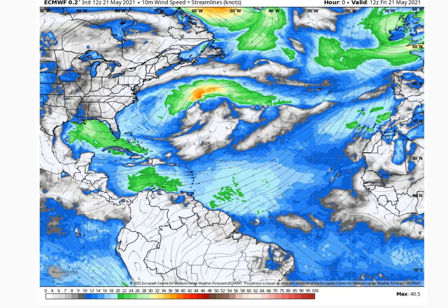But let's now go ahead and look at the actual impacts wind-wise here. This is looking at the 10-meter wind speed here in knots. So here is a look at 90L right here, and then you've got 91L right there. This is the European model here. So we actually do have around 38 to possibly up to 40 knots, actually 40.5 knots here. So we're basically at 46 miles an hour right here for 90L.